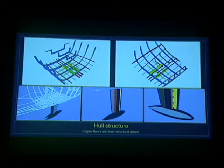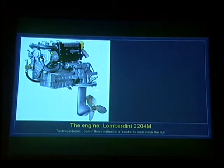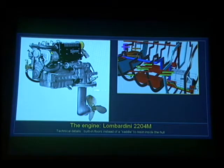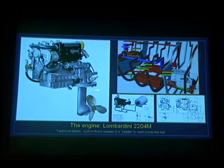Following, you can see the engine system and its position on the floors. I prefer to realize a built-in system of floors in order to have a much more robust frame and a better protection against vibrations. This, of course, is safer and beneficial for water tightness too.